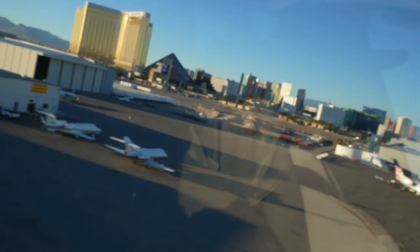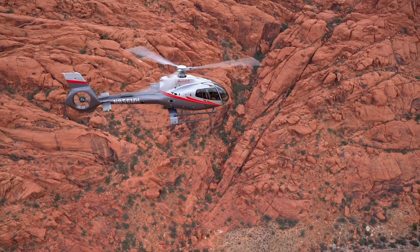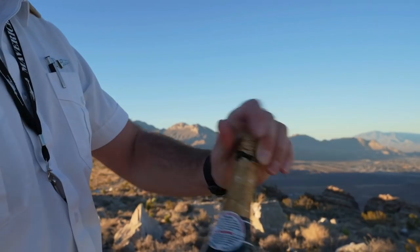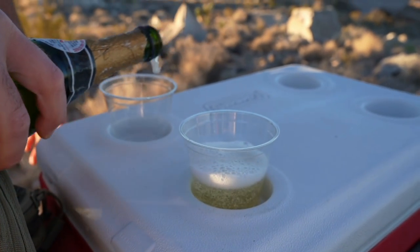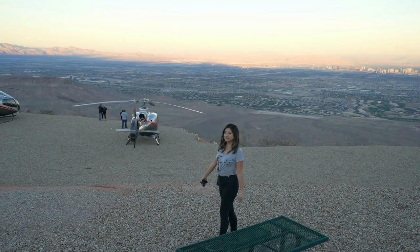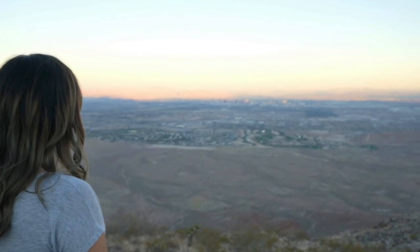These pilots are super professional, but they just know how to make the ride really exciting. So when you do get off, there's going to be the cutest little picnic set up for you. They're going to have waters, soft drinks, even champagne for you. After you land, you are here for about 30 to 40 minutes and you can just hang out, take all the pictures that you want and enjoy an amazing sunset.